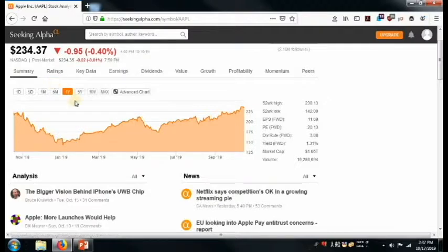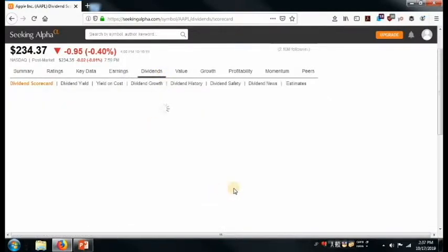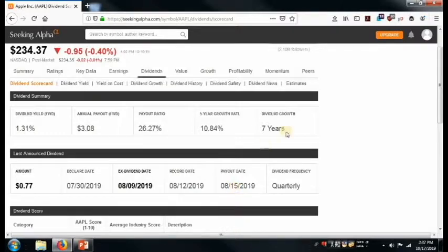All right, so what are we going to do? We're going to head over to our dividends and check out our dividend scorecard. They've been paying this dividend growth for the past 7 years. The growth rate has been 10.84%. Payout ratio, again, is 26.27, and the current annual payout is 3.08, so our dividend yield is 1.31%. It's paid quarterly. The record date was 8/12, and the payout date was 8/15. I received that, 77 cents per share, and that wasn't too bad. I still wish I owned more, but that's how it goes.